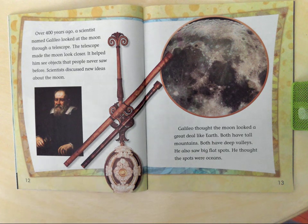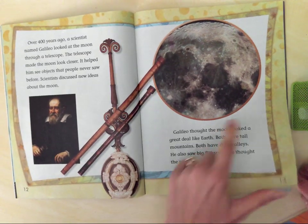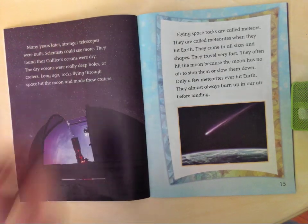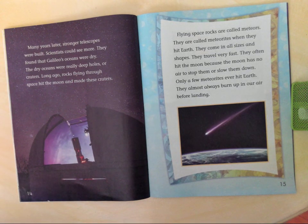Galileo thought the moon looked a great deal like Earth, because they both have tall mountains, and they both have deep valleys. He also saw big, flat spots. He thought the spots were oceans. Isn't that a pretty picture? Many years later, stronger telescopes were built. Scientists could see more. They found that Galileo's oceans were dry. The dry oceans were really deep holes or craters.